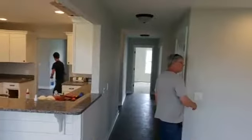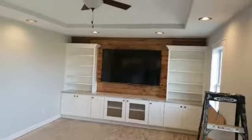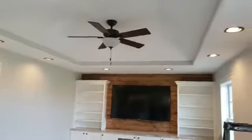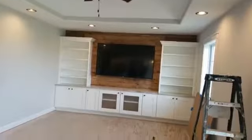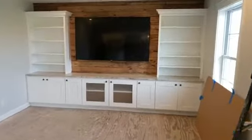When you turn, Mike, and you go to the living room, the nice family room, instead of putting a fireplace in this year, we went with a wood wall. Oh, wow. The 70-inch TV comes with the house. So if you buy this house, the 70-incher comes with it, instead of the fireplace.